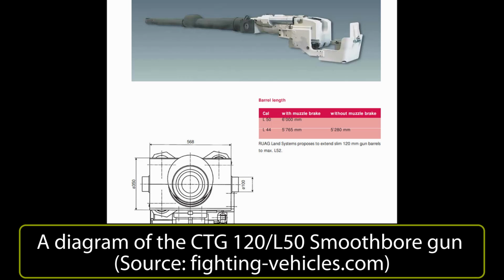The vehicle's elevation or depression limits was -8 degrees to +22 degrees. The muzzle velocity when firing the German-developed DM-33 APFSDS shell was 1,680 meters per second. The new turret also featured a bustle-mounted semi-automatic loader, allowing this light tank a rate of fire between 12 to 14 rounds per minute with an experienced crew.